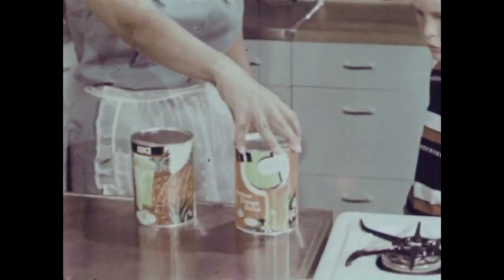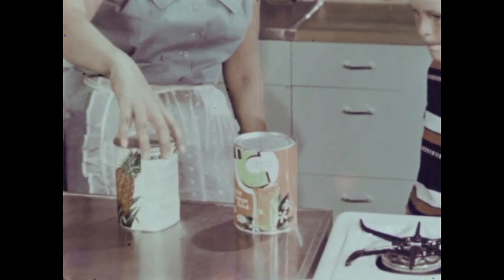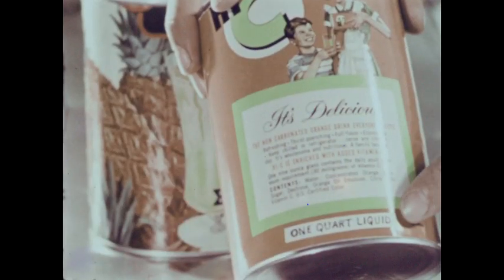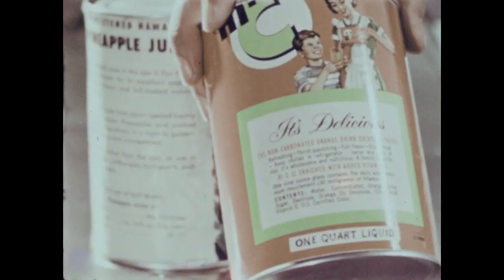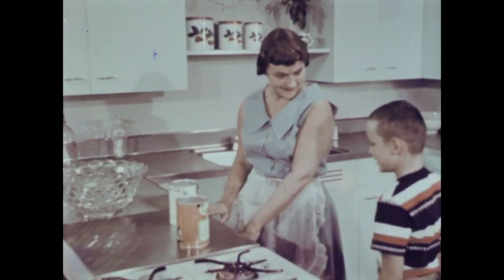Mother said she wanted to mix a gallon of orange juice with a quart of pineapple juice. At the store, they said this was enough for a gallon of orange juice, but on the can it says 1 quart liquid. But with this kind of orange juice, you add water to make up a gallon. What is a quart? What is a gallon?